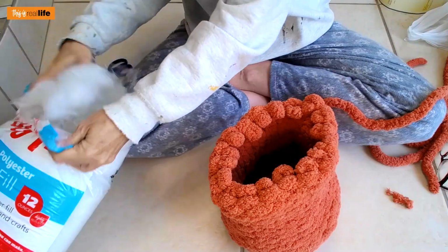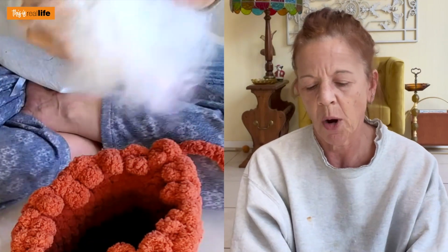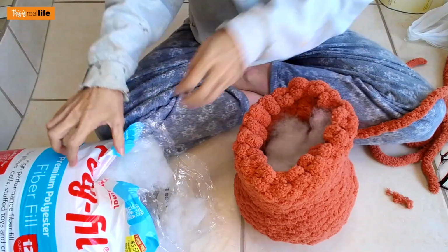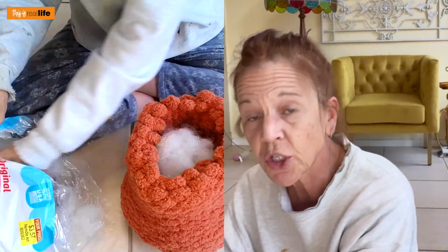Get your stuffing and get to stuffing. So for me, I like to take a chunk of stuffing and break it apart and really fluff it up and then shove it on in. You can do this for as firm or as fluffy as you want your pillow. Just keep shoving it on in, get it in all the nooks and crannies, get it nice and fluffy, shove, shove, shove.